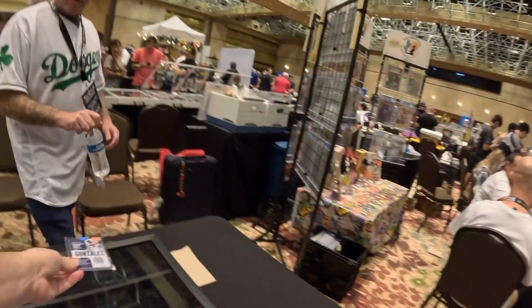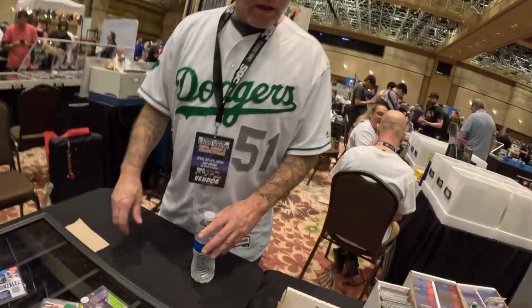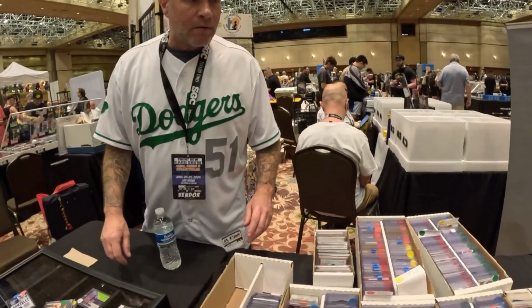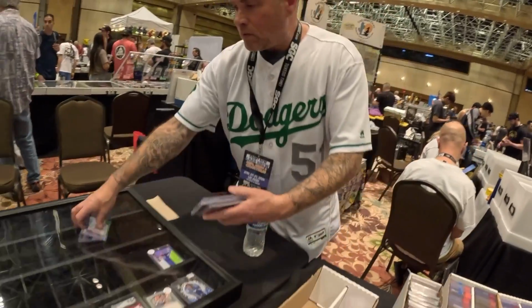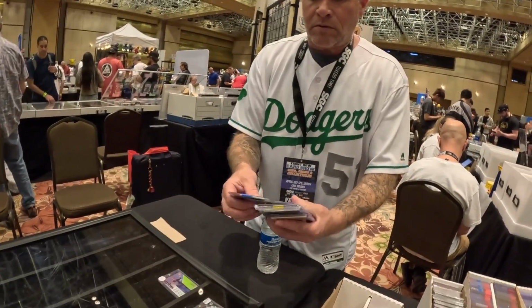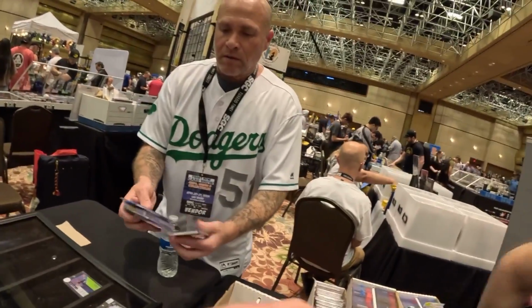This was in the $3 box, I believe. I think these are all $5. Most of them were in the $5 section. I didn't get any out of this $10 section. I'm not worried about it. Okay, so I'm thinking they're $5 apiece, but... No. All right. 1, 2, 3, 4, 5, 6, 7, 8, 9, 10, 11, 12.